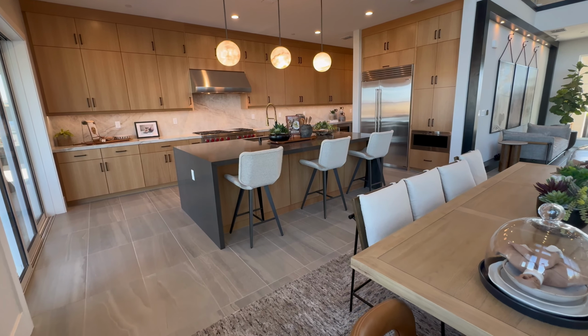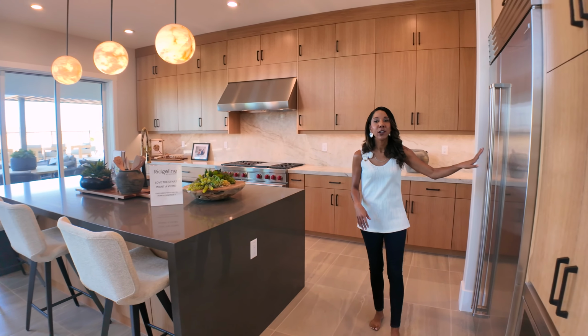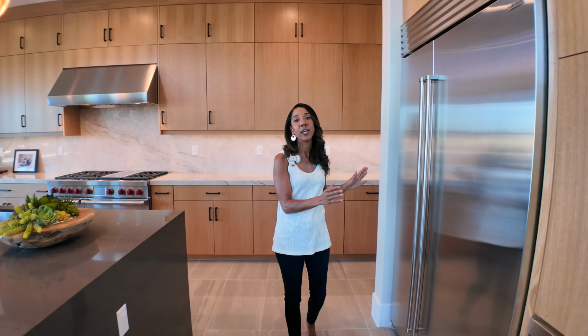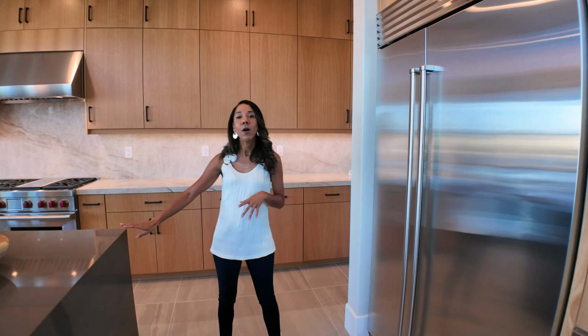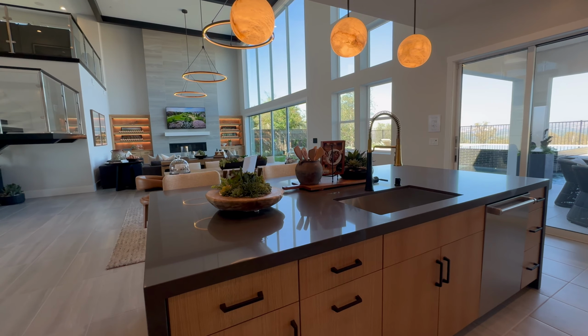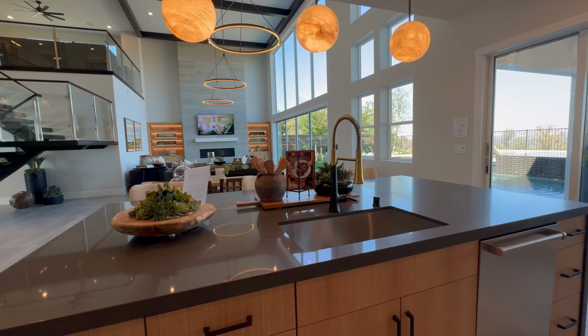So similar to the last plan, we're going to have the drawer microwave. They're going to show you an example of a sub-zero fridge space, so you are going to have that 48-inch wide space. They have the waterfall counters here. Again, a very large island with lots of storage, lots of seating. It's wide in both directions.